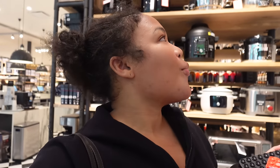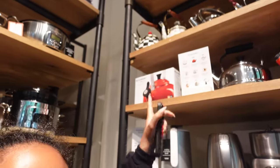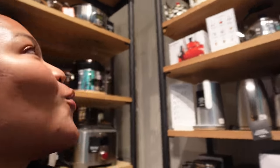Being in the kitchen lately, I just want to upgrade all my appliances. And I also want to get a KitchenAid mixer. Y'all, I ain't gonna lie, Narsmith has been inspiring your girl, but my mom always had a KitchenAid. And oh my god, look at this coffee, look at the kettle. Why is that so cute?